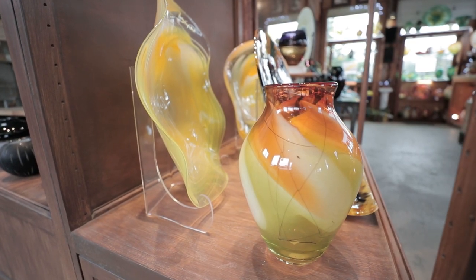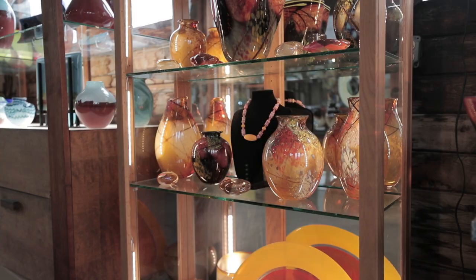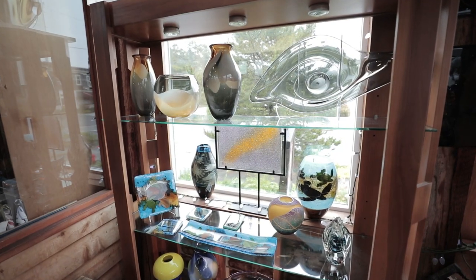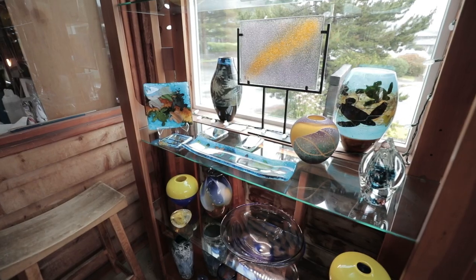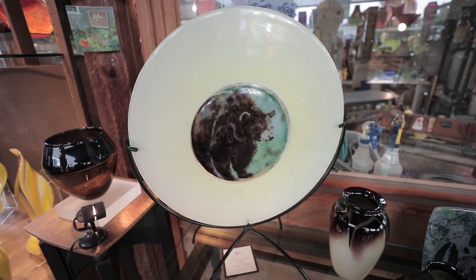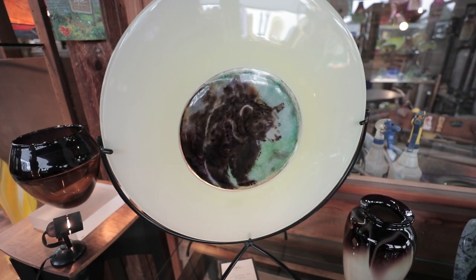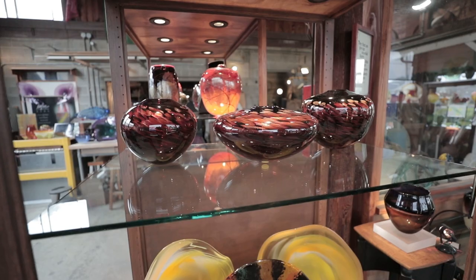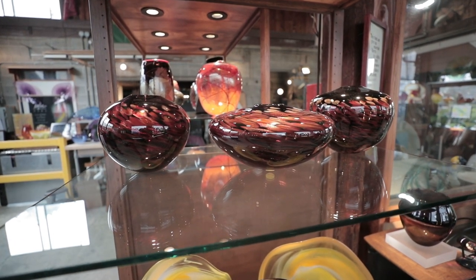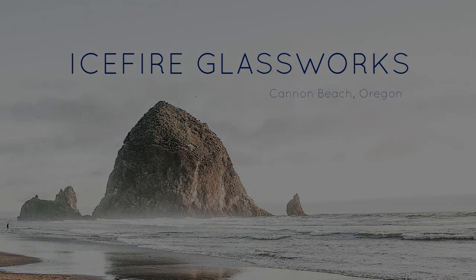Our clients will often be drawn to the work of a single artist because something resonates with their individual approach to design. Overall, we offer objects that should be a joy to live with and hope that you accept them into your home environment with satisfaction. To inquire further about the work, contact us at 503-436-2359 or visit our new website, icefireglassworks.com.